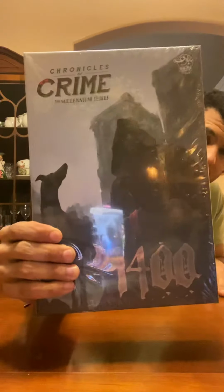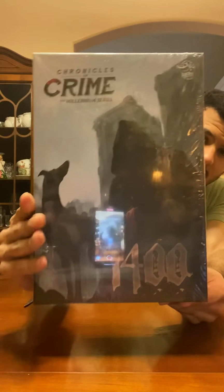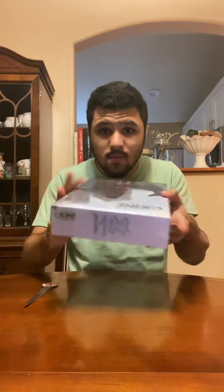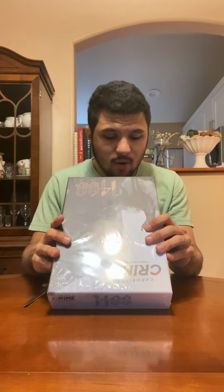And this is really good artwork on this thing. I mean, look at this. In the back, in the front. Here. Oh, and it's 12 plus. Takes 60 to 90 minutes, and is 1-4 players, which is very good.